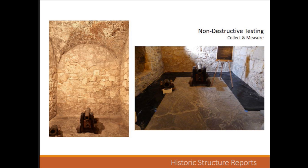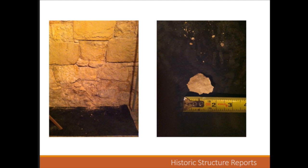And so that's what we did, just to see what happened. And we got quite a bit of debris fall onto that paper. Here you can see it there, and there's a piece, this is a 2-inch piece that fell off the wall in 3 months. So it's a very simple test, but it can at least give us an idea of how much material is being lost on a regular basis.